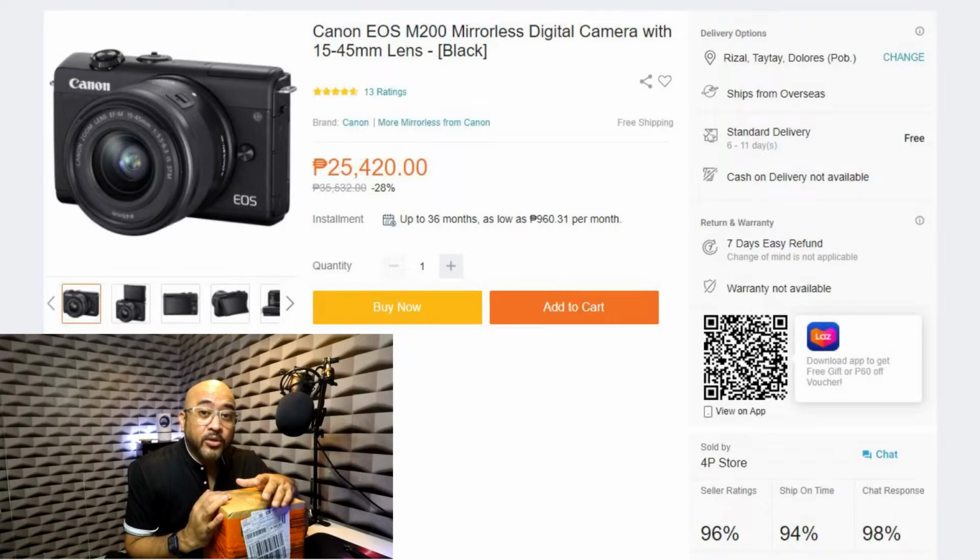So sa mga nagtatanong kung ano tong item na to, this is the Canon EOS M200 mirrorless camera that comes with the kit lens. Nakikita nyo sa screen nyo ngayon, it's priced at 25,420 at 4P store. This price is almost the same price as dun sa mga second-hand items sa FB Marketplace ngayon. Mantakin nyo yun, brand new versus dun sa second-hand. Para ako nagpunta ng Hong Kong ng libre.